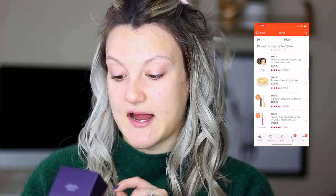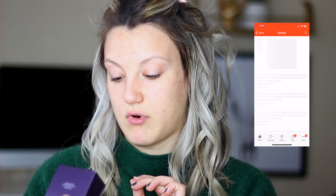This is the Tarte Timeless Smoothing Primer. So this is kind of small for a primer. This is what it looks like. So it's 0.5 fluid ounces, and it comes in this like nice little jar. So I'm just gonna take a little bit of this. Ooh, it's like a paste.